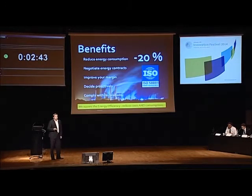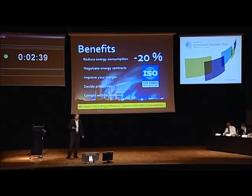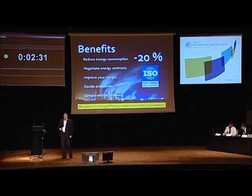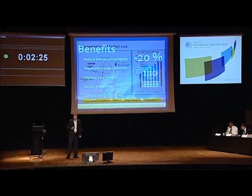One important thing also is that when you're a big industry, you can improve also your margin thanks to that, and so you avoid cutting jobs when you're in the European industry. You can decide proactively, and you can comply with new regulations, especially on energy efficiency. So our job is basically to square your energy efficiency, to reduce your cost, and also to reduce your consumption.